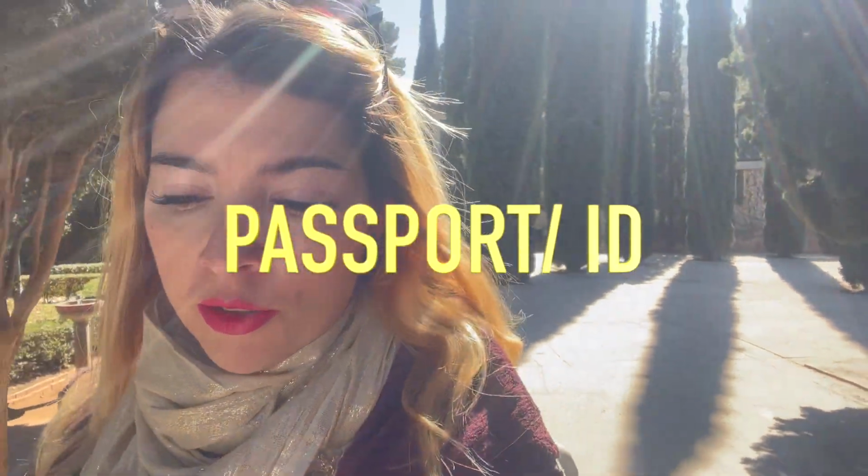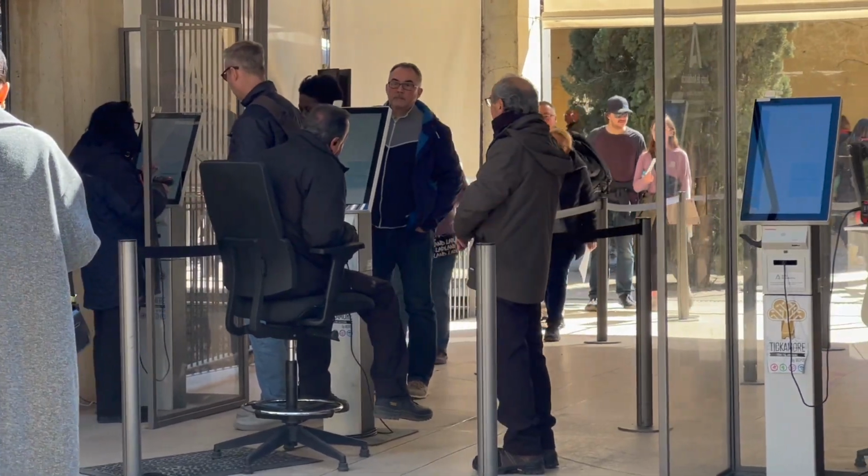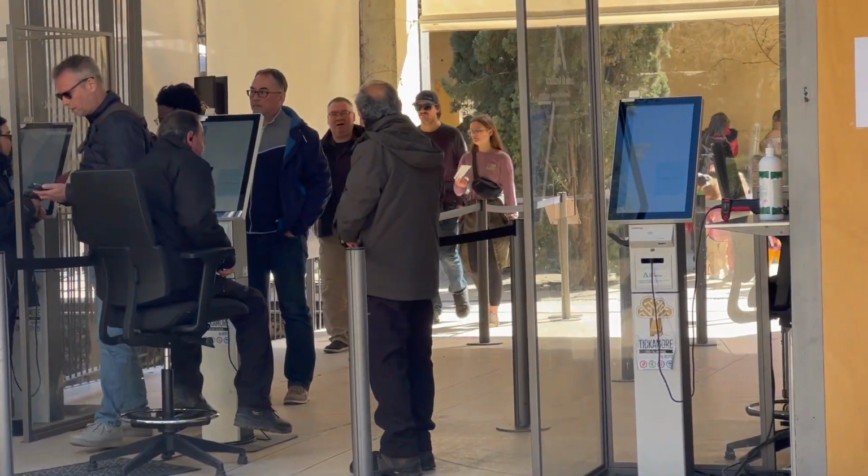It's super important that you don't forget to bring your passport or ID with you, because all of the tickets are going to contain your name, even your ID number, and they're going to request it several times before the entrance, so it's very important, don't leave it at home.